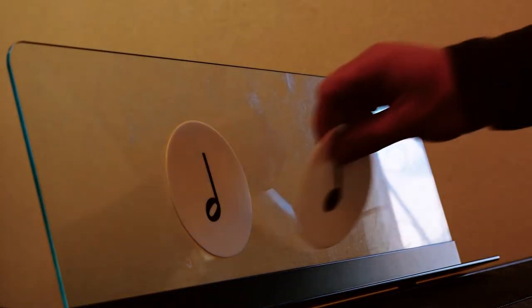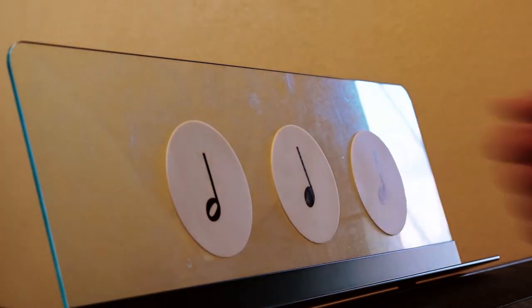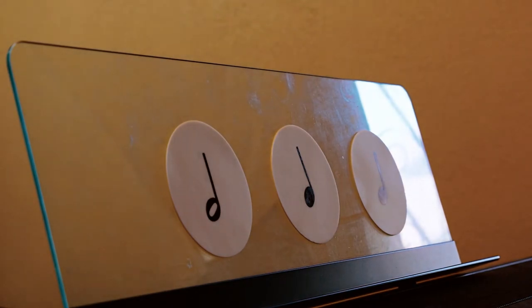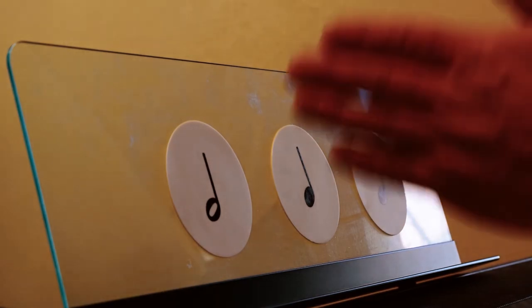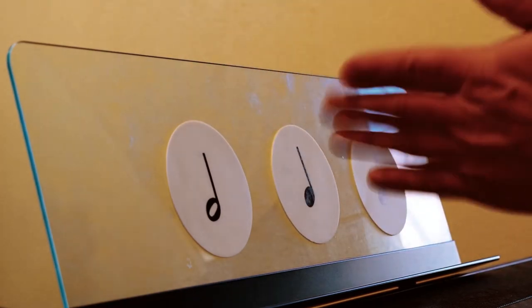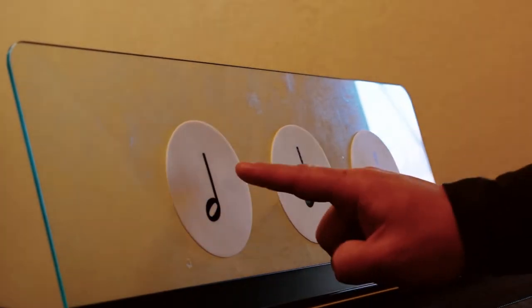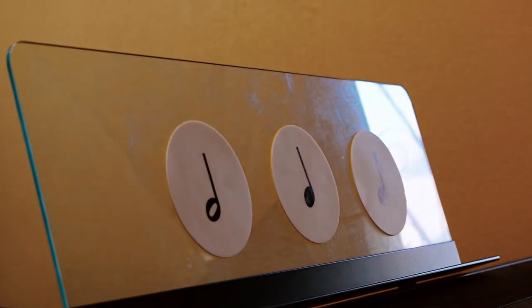So that was the trombone. Now let us practice a little bit of the rhythm that we learned about last time. Let's put up a half note, a quarter note, and another quarter note. Now let's clap it together. One, two, ready, go. One, two, three, four. Okay, good.